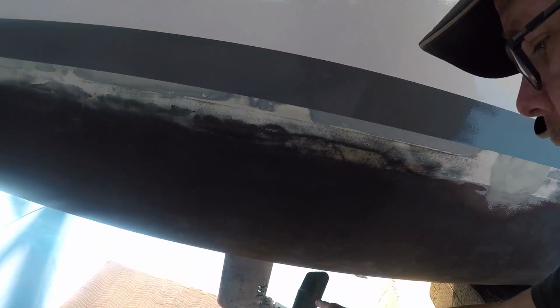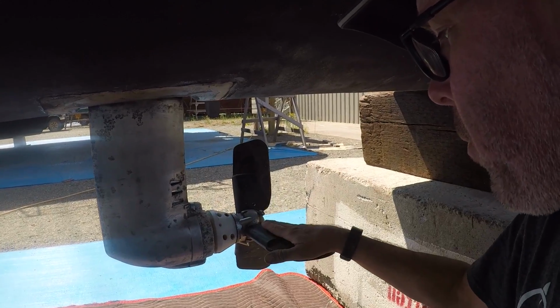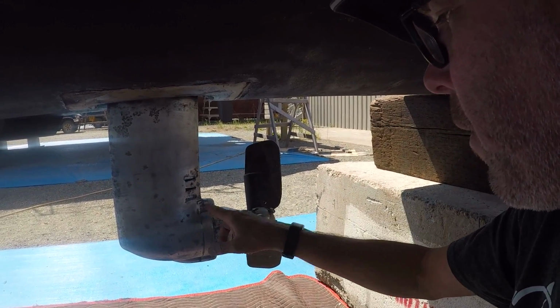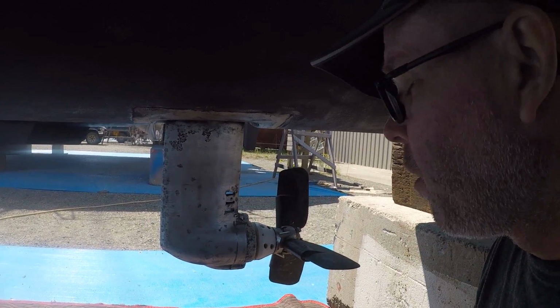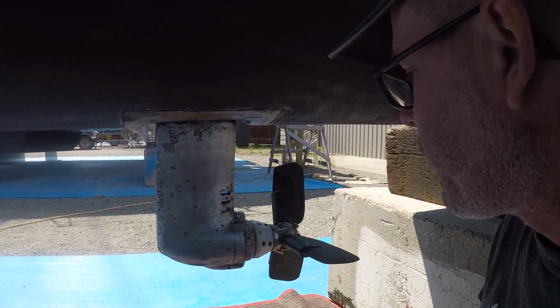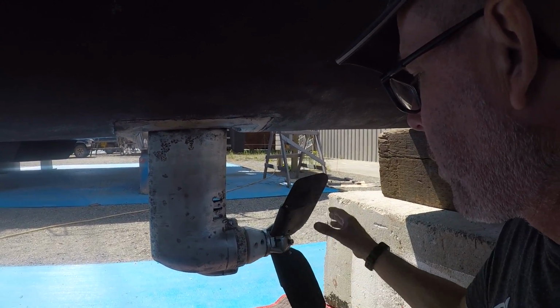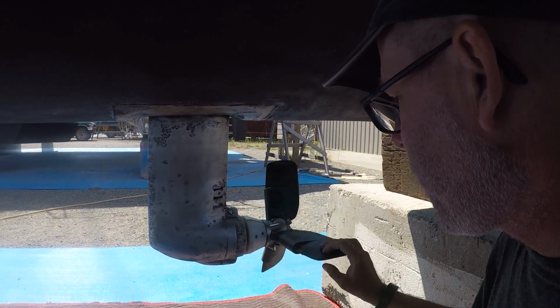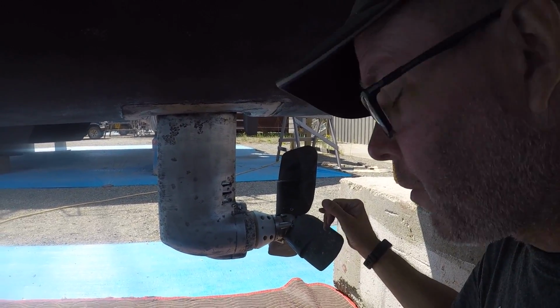These are done. Now I can get back to the Saildrives. Next thing I want to do is get these props off. I want to get the props and the zincs off so I could finish detail sanding everything out and start preparing the surface for my barrier coat. I'll get that on tomorrow. These Kiwi props are a little bit different than a standard prop. There's a little order that I need to take these off, so let's get into that.